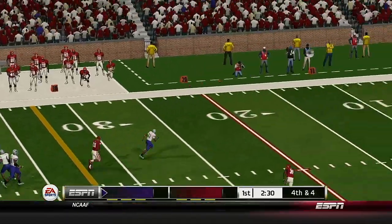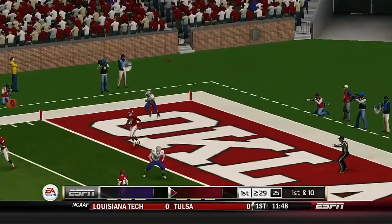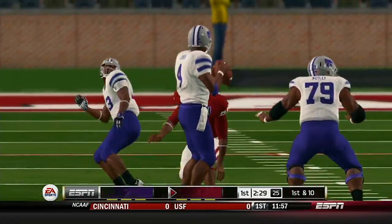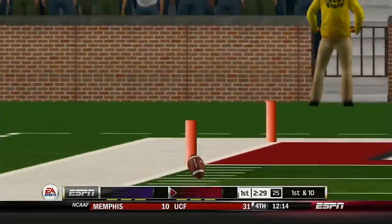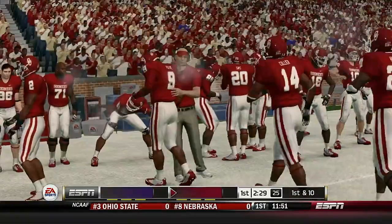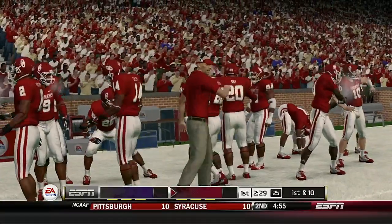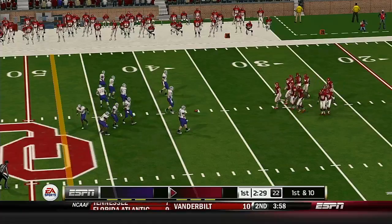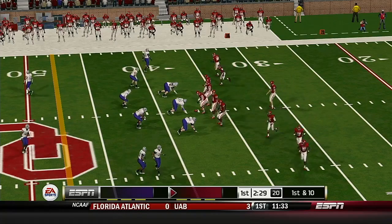He steps up. Strike to his receiver, no good. They don't pick up the first down, and the ball will change hands. This is a fun game, and I think we're going to see a lot of interesting football before it's over.